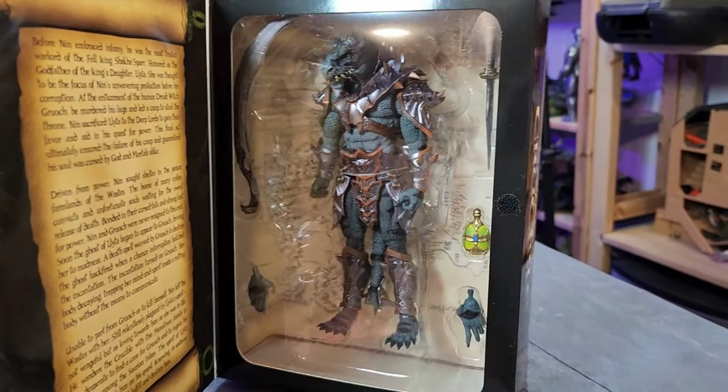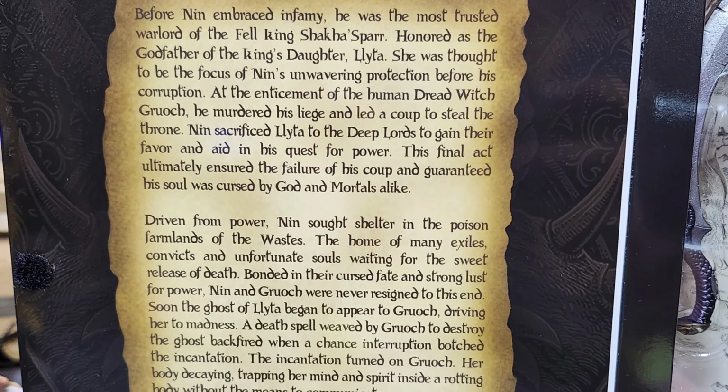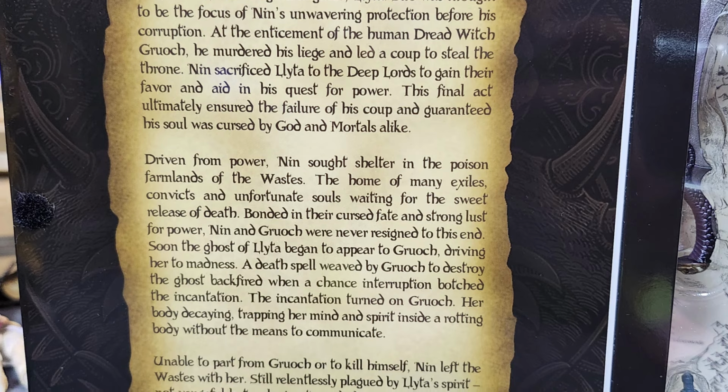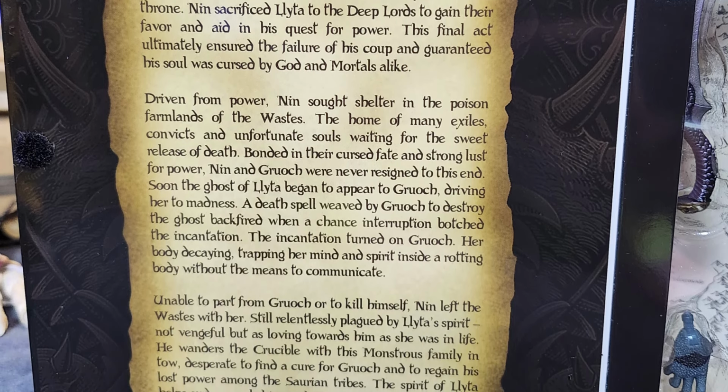Book cover flap with a window. What is this, NECA? Great for in-box collectors, weirdos. Inside the jacket, like it's a book, you've got a whole dissertation here about who this character is. I'm not going to read it right now, but it's really in-depth and a good bedtime read.